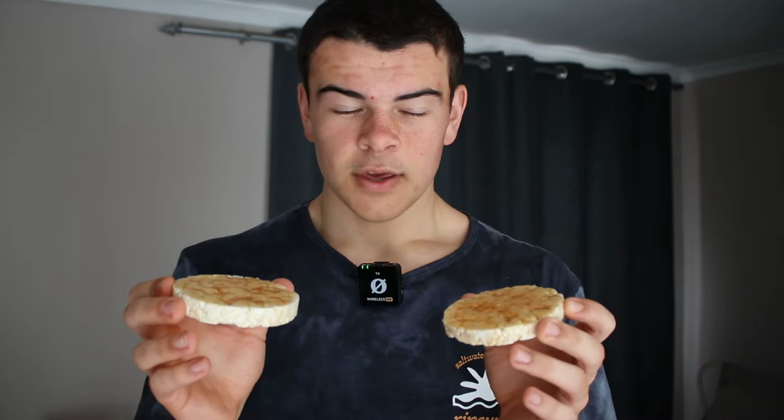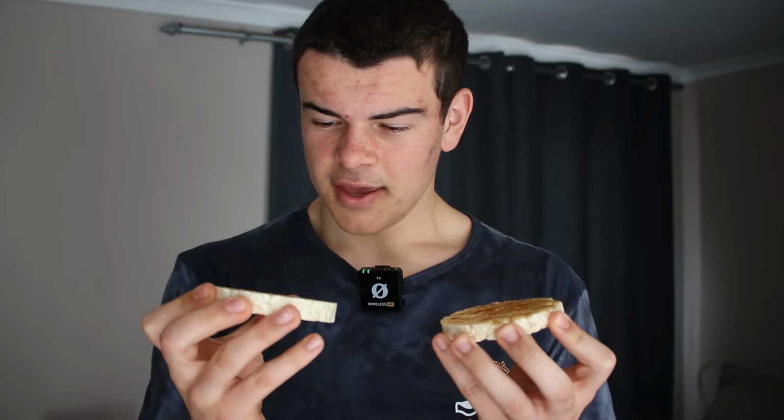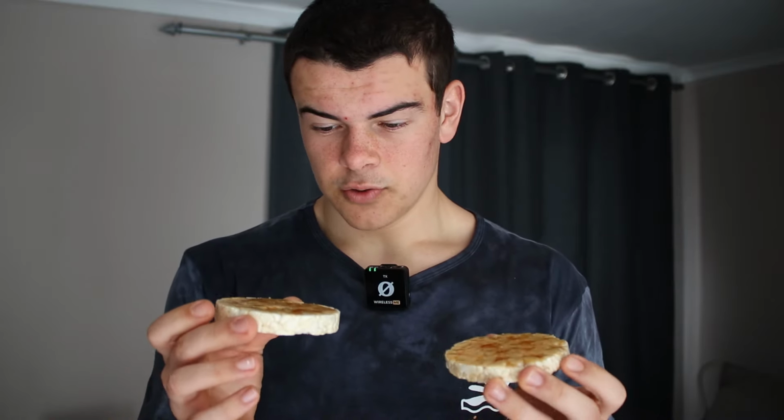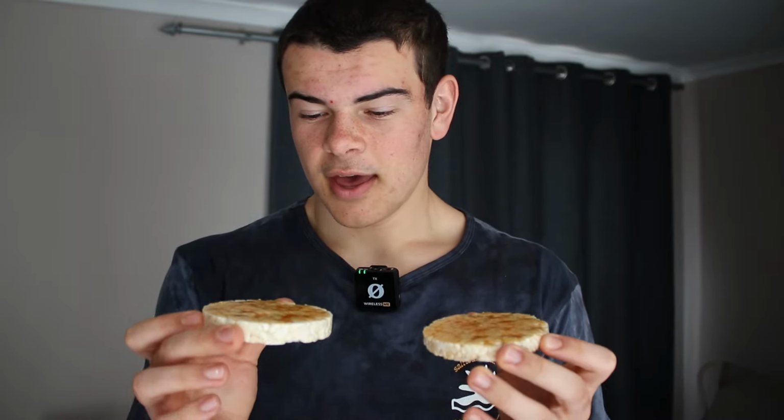But meal number 4 is 2 rice cakes with honey and a generous serving of salt on each rice cake. I am doing this just because it gets me a good pump in the gym. So I'm telling you, this is an absolute hack. If your pumps are not feeling too great and you notice you're not really eating much before gym, eat 1, 2, or 3 rice cakes with honey and salt on them.